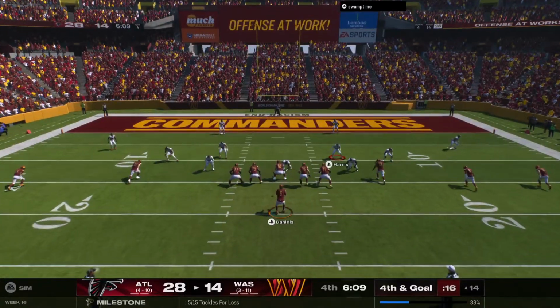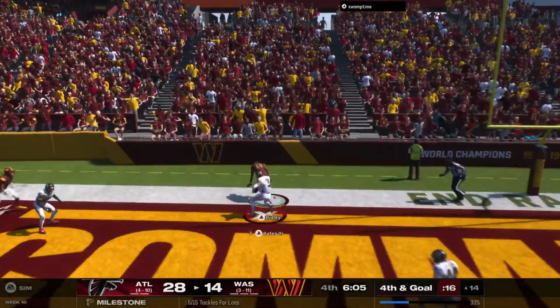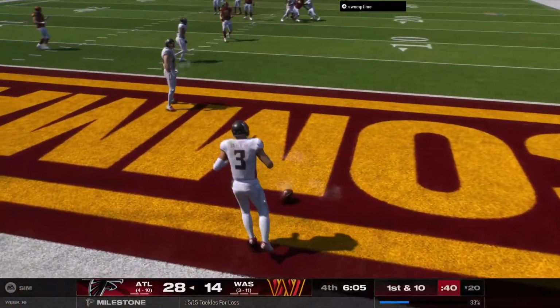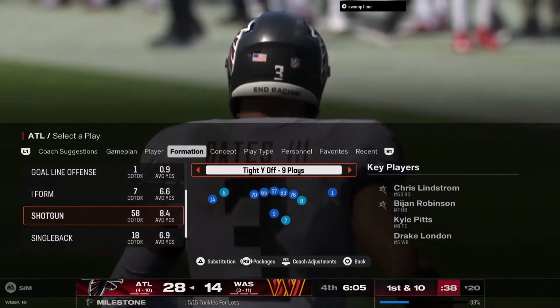Here we go. Daniels back to throw. Intercepted in the end zone. Jesse Bates in to pick it off. Well, that's it right there.